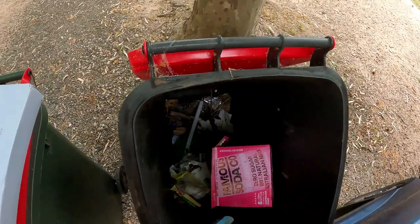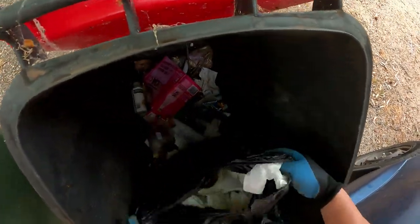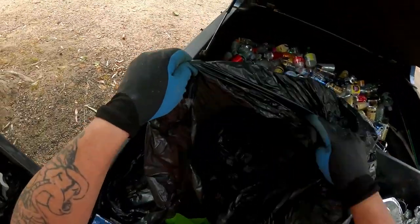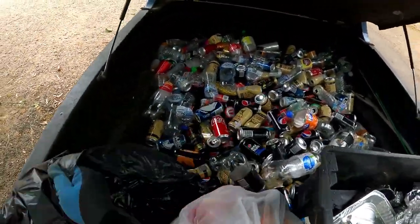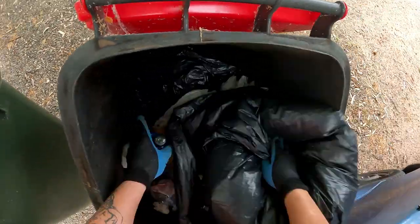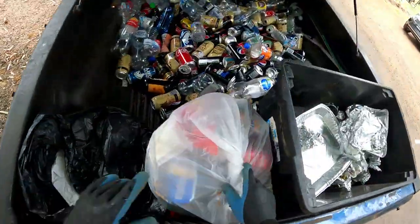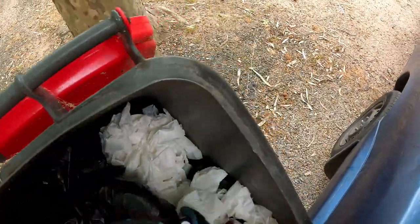I ain't got jump leads. Got none of that stuff. There's a bottle top there. Nothing there. Nothing there. Goes that way, that one goes in there. I know that bag's nothing. Tip it out anyway. Oh, no, it wasn't nothing. That's the bag that's nothing. What's that? Little bottles.